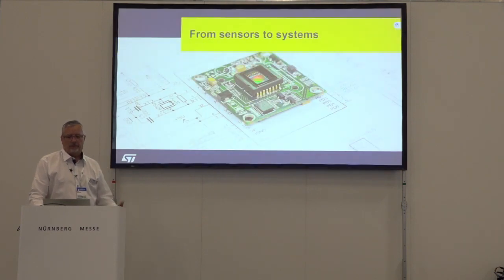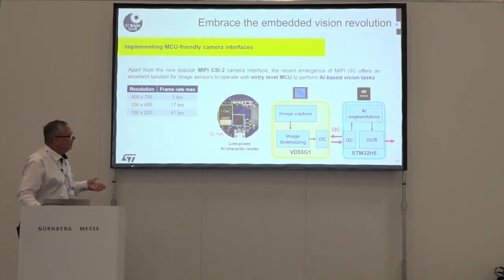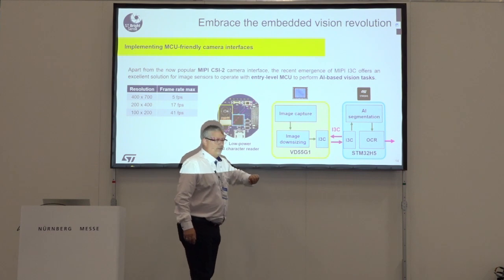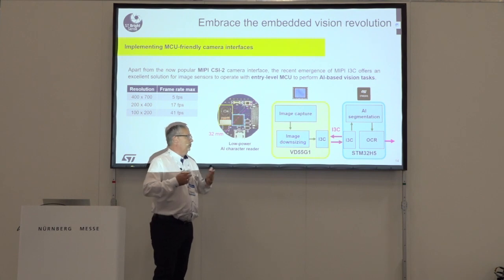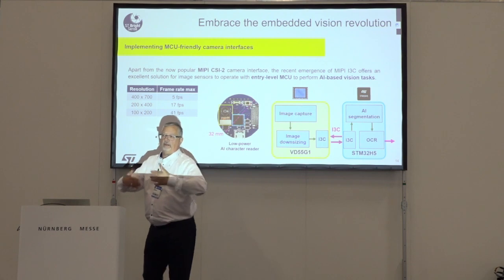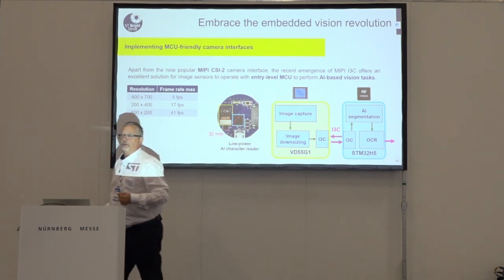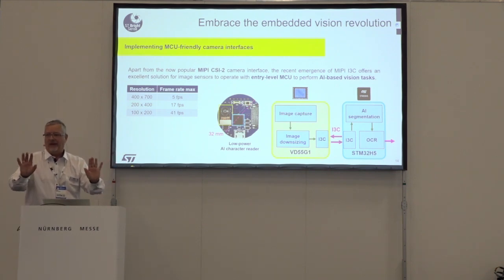So now we go from the sensor, because ST does not only have sensors, to the system itself. What we can propose today, and we have demos on our booth showing this, is that we can use one of our sensors. We have MIPI as a standard camera interface, or if the MCU or the controller doesn't have MIPI, we alternatively have I2C. By this, we connect our sensor to the MCU, using an STM32H5 or H7, which also has AI segmentation. And by this, we have a simple, cost-effective solution, imaging on one side, AI on the other side.